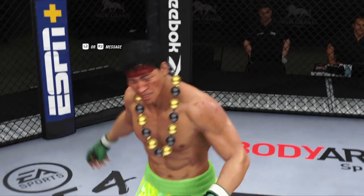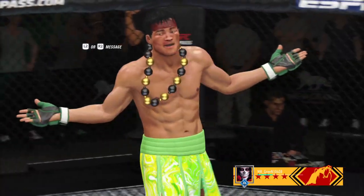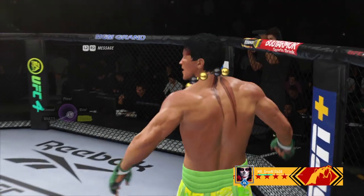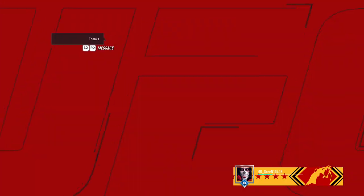Pinpoint strike to end this fight. It landed flush. I'm not even sure the opponent wholly saw it coming. And before he could recover, the referee was in to stop the fight. So a huge knockout victory for that fighter here tonight.